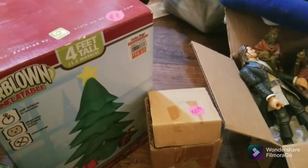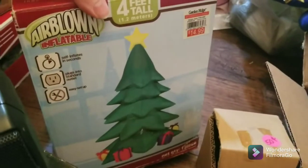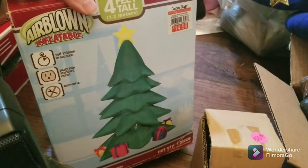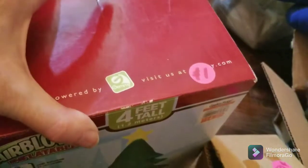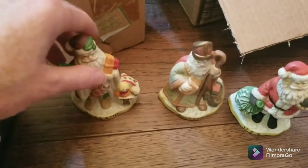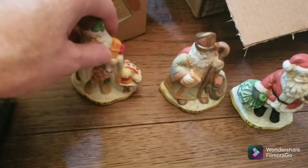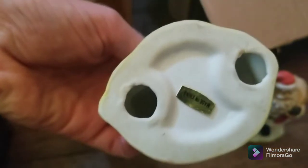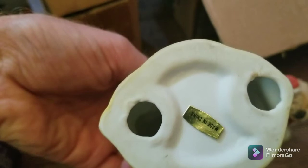At the next sale, I got some more Christmas stuff. I got this air-blown inflatable 4-foot tall Christmas tree for $1, I think. Yeah, $1. So might test this out at my house this year and then sell it next year. Then I got 3 Santas for 50 cents each. The England Santa, Russia Santa. These are made in China. And I got USA Santa. So I'm not sure. I think the comps looked like they were worth it when I looked them up.